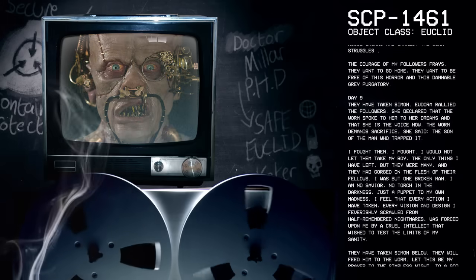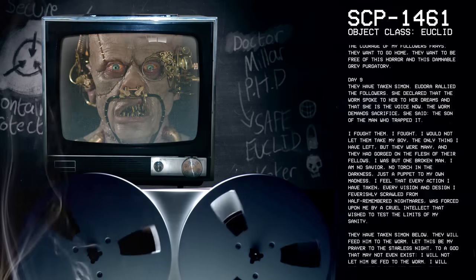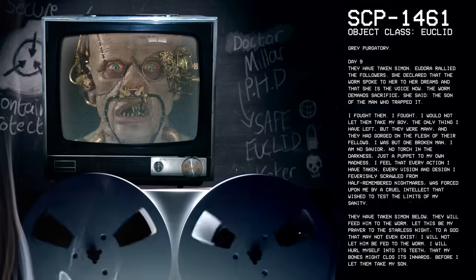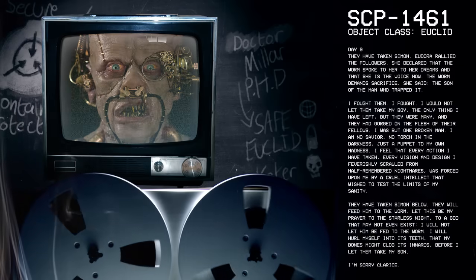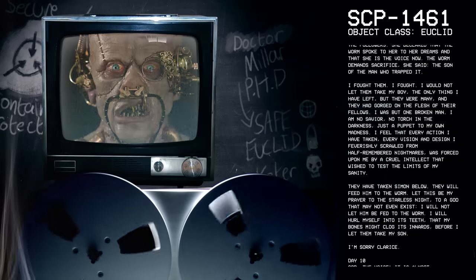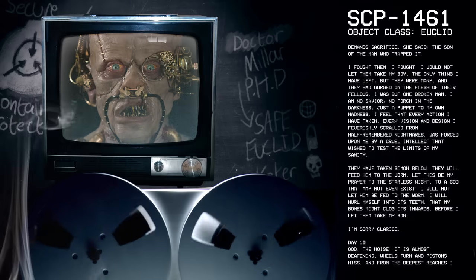But there were so many, and they had gorged on the flesh of their fellows. I was but one broken man. I am no savior, no torch in the darkness, just a puppet to my own madness. I feel that every action I have taken, every vision and design I feverishly scrawled from half-remembered nightmares, was forced upon me by a cruel intellect that wished to test the limits of my sanity. They have taken Simon below. They will feed him to the worm.